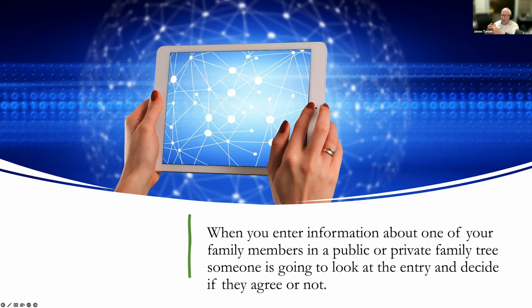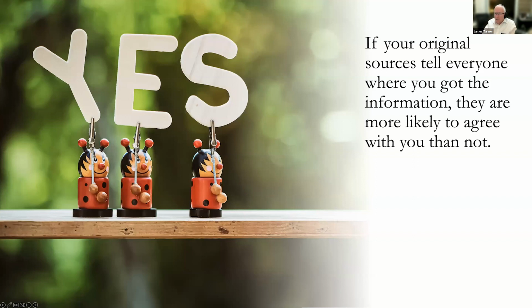Because I have over the years met quite a few people who started out doing their family history based on family tradition or whatever, and ended up finding out that that was not actually their family. They probably did a lot of work for somebody, but it didn't help them in understanding or having their own family. So basically, if you have that source information and tell people where you got it, then people are more likely to agree with you than not.